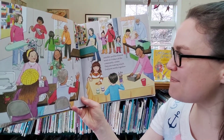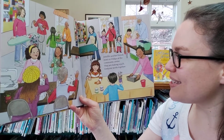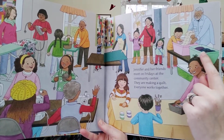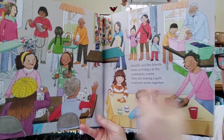Jennifer and her friends meet on Fridays at the community center. They are making a quilt. Everyone works together. Can you see all the different things going on here? We have some yarn, maybe some dyes over here, some sewing machines.